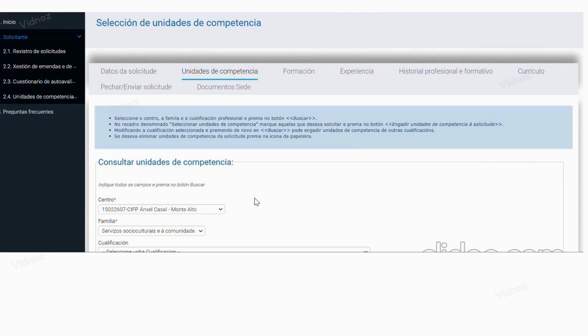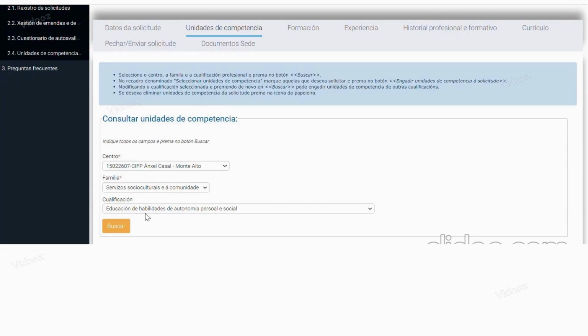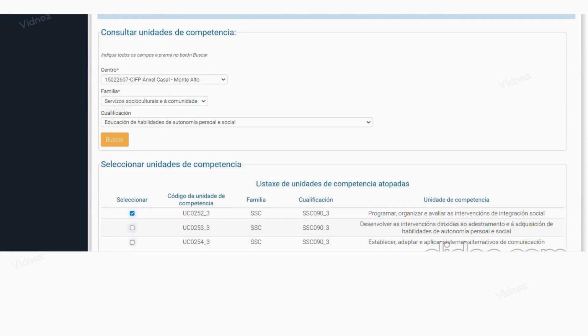Units of competence. In this section, you must specify the units of competence that you wish to accredit. It is important to note that each application must only include units that belong to the same professional family. For accreditation of competences from different professional families, it is possible to submit several applications simultaneously. Once the professional family has been selected, the corresponding qualification must be chosen, which will be associated with certain units of competence. According to your answers, you will be told which units of competence you can accredit and which modules of training cycles, certificates, or professional qualifications you could validate if you pass the procedure for accreditation of competences.